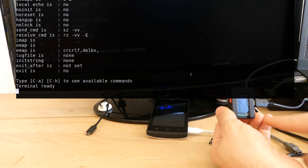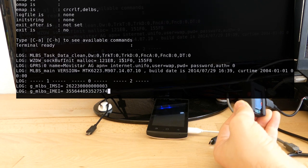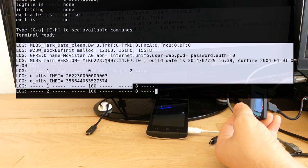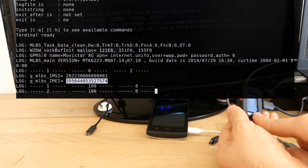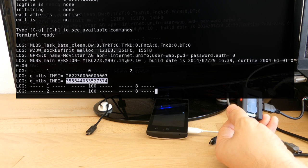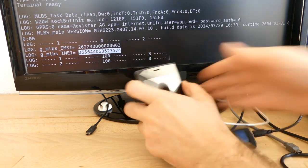And as soon as it is on, there should be a red LED, which is right here. And we can already see some debug output, some basic information about the version, the IMSI with the SIM card, the IMEI. And here you saw a blinking. This blinking meant that it is now connected to the network. So, because it is connected to the network, we can use the phone again.